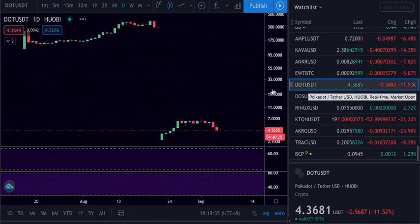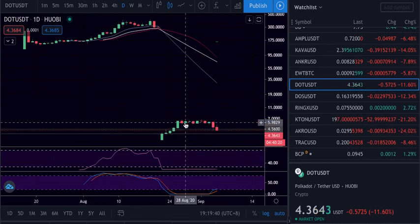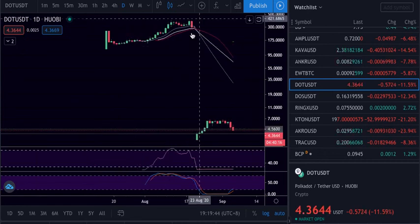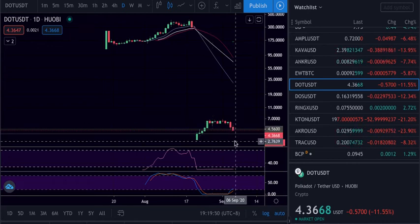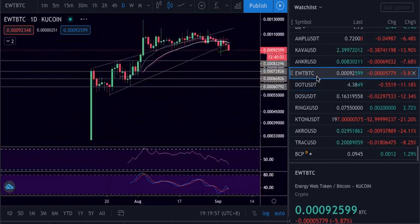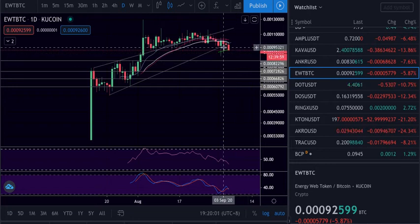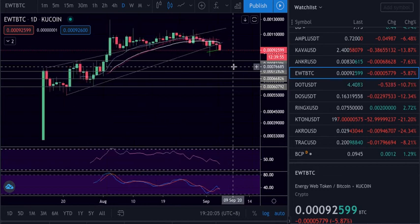Everyone's shilling DeFi coins, so even here Polkadot didn't manage to hold and it's coming down. And we had this major crash on Huobi. It already made 100%, but now it's coming down. Who knows where to? So this is like the ICOs in 2017, 18. All the DeFis now are coming down and crashing. So be careful what you do.